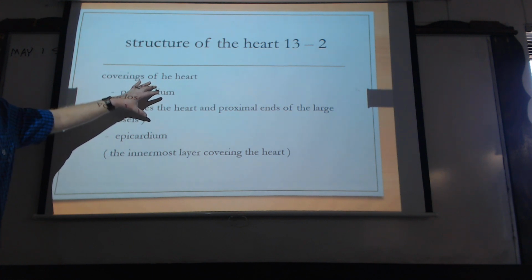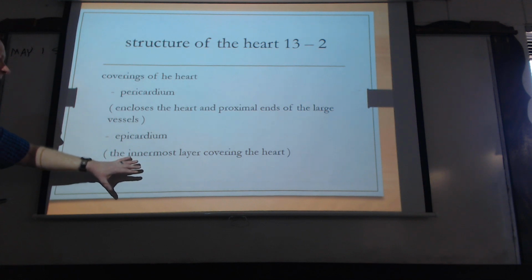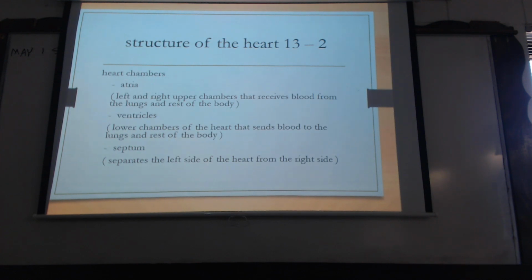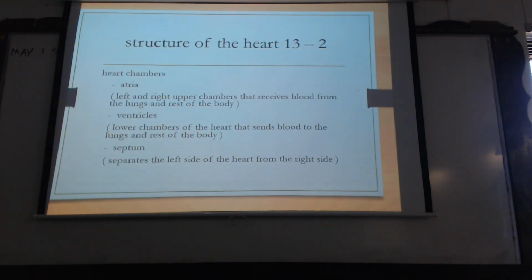And there are three structures, okay? And then the epicardium, okay? The innermost layer of the heart, okay? And then we see or start talking about your specific chambers, okay? I want to do this one, and then, okay, we'll get through these valves then too. That'll be a good way to start tomorrow.